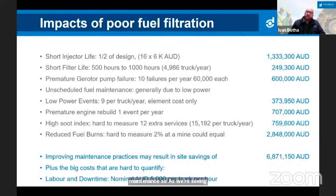They were getting less than 500 hours out of the filters, and they wanted to achieve about 1,000. The premature gerotor pump failures, they were experiencing 10 a year, so that's $600,000 a year. The unscheduled maintenance, low power events, were about 9 a year. And the premature engine rebuilds, that's about 1 a year. Those are quite expensive. It's not just the cost of that, it's the cost of losing the equipment out of production and operation.